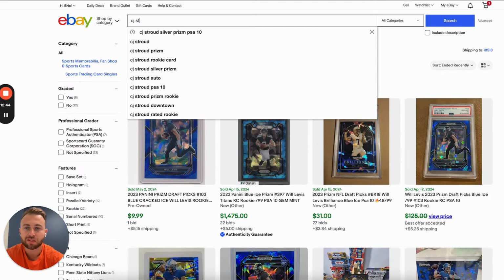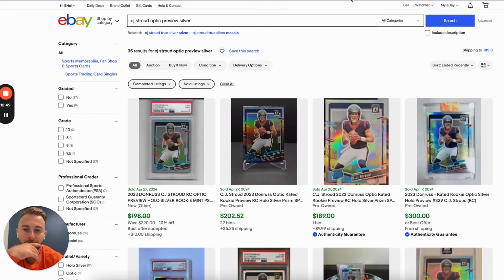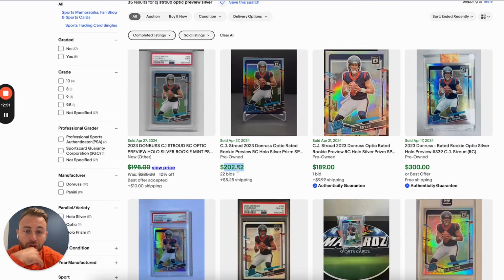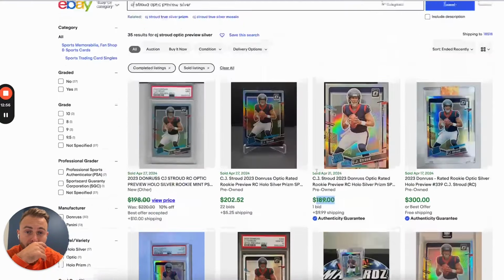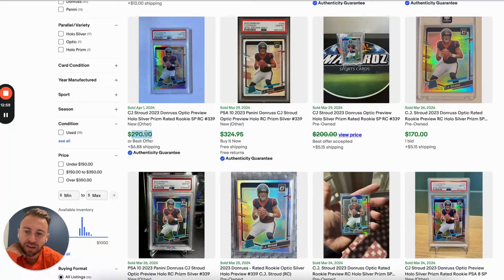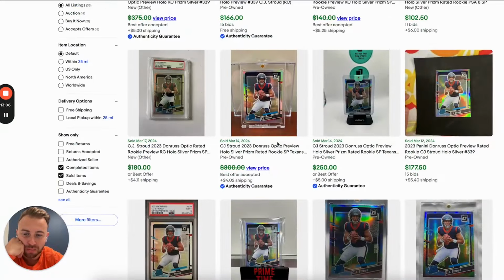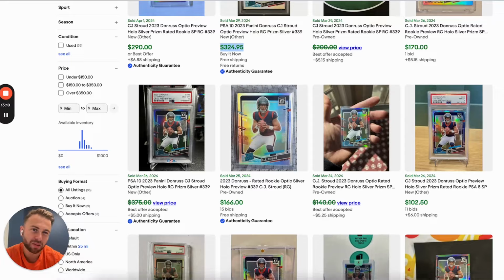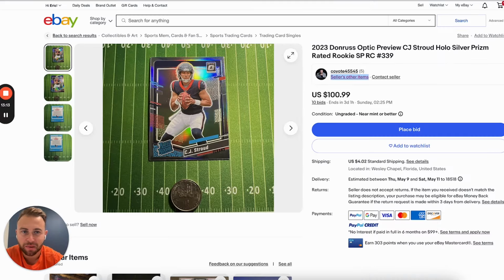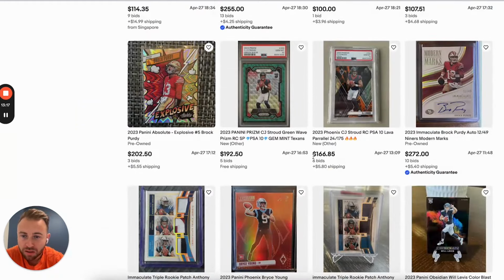Let's do CJ Stroud Optic Preview Silver. So this card's like 200 bucks, 189, not graded. And as a 10, that doesn't sound right. 290 is a 10. 320, that's it. There's no margin with this card. Wow. I would think this card would have way bigger margin, but you can see the PSA 10 and raw sales just sell too similar, so not gonna mess around with this card, even though, like I said, it is a nice card. Let's try to find one more.